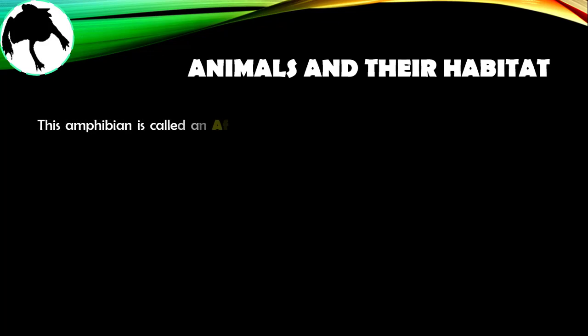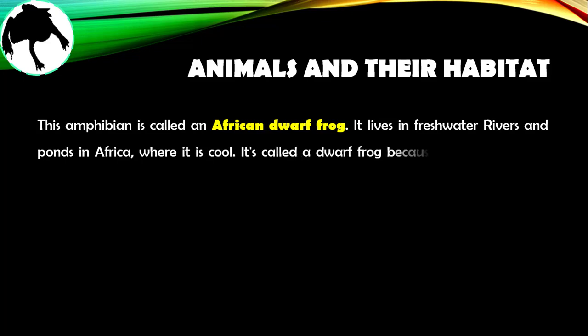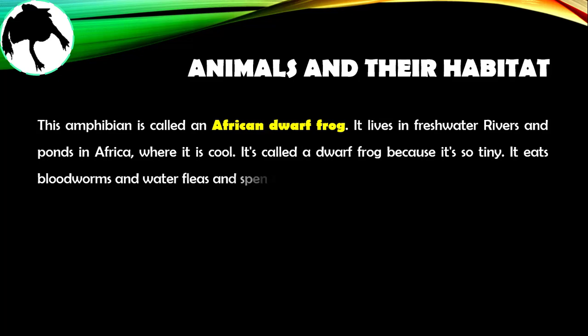This amphibian is called an African dwarf frog. It lives in freshwater rivers and ponds in Africa where it is cool. It's called a dwarf frog because it's so tiny. It eats bloodworms and water fleas and spends most of its time underwater.